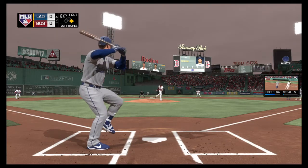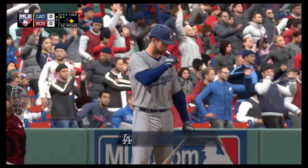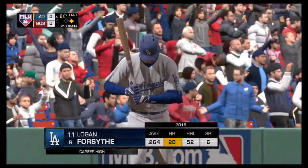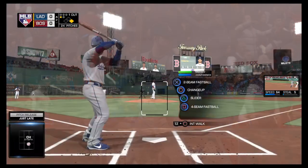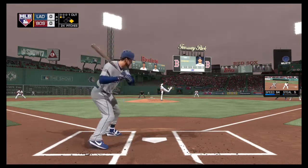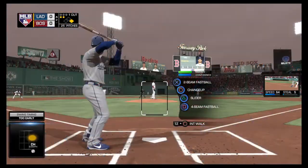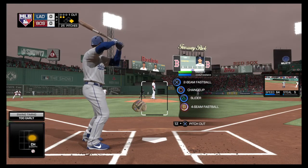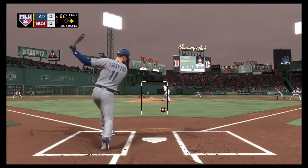Logan Forsythe, as he'll take a changeup here for strike 1. First shot for him here with a runner at first now and 1 away. Oh, 0-1, here it comes. And that changeup makes him jump, a swing and a miss. In a double play situation, that's the location you want a guy to swing at. More than likely, he's going to beat it into the ground.